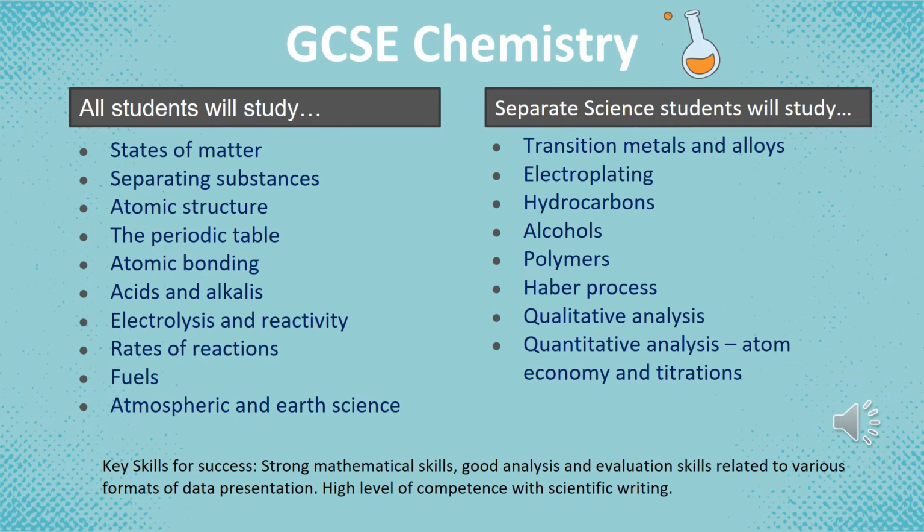I'm Mr. Edwards, your chemistry teacher. All students will cover the topics displayed on the left-hand side of your screen. If you choose to take the separate science option, you will also study the topics on the right-hand side of your screen. Some of these topics are relatively novel and will give you a greater breadth of chemistry knowledge. Others build on the main content and will give you a greater understanding.